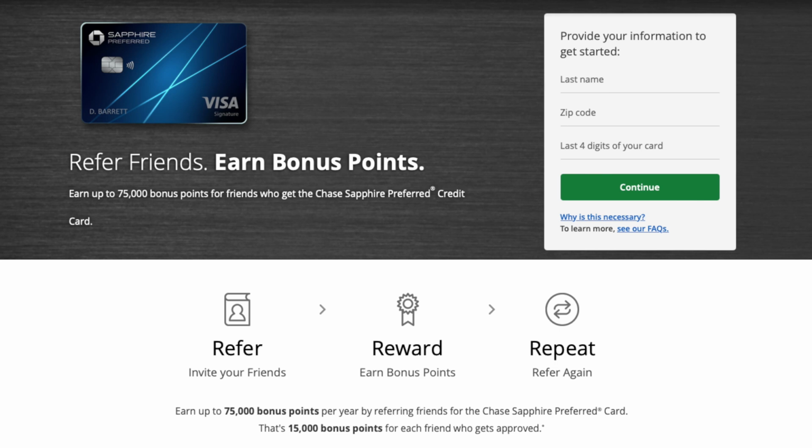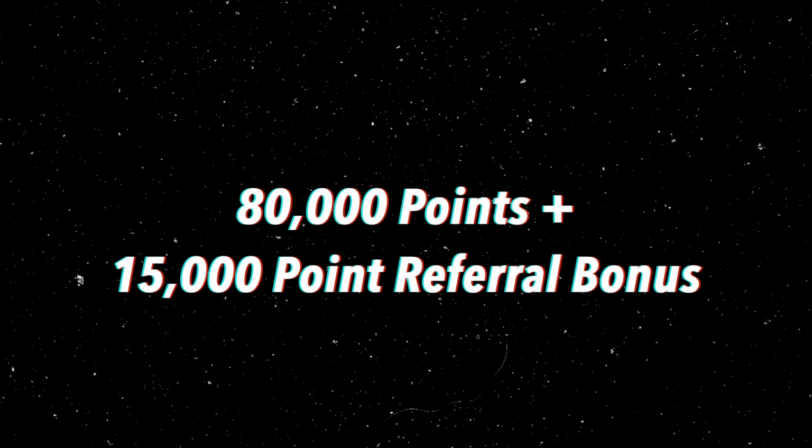That 2-person setup that I mentioned, if you have a significant other, a family member, or even a friend who is looking at getting the Sapphire Preferred, if they apply for this credit card and get approved via a referral link that you can actually give them, once they're approved, you will get a 15,000 points bonus for them being approved for this credit card using your referral link. And that's going to be on top of that 80,000 point sign-up bonus that you're going to get for getting the credit card yourself, meaning that you have a potential of earning a total of 95,000 Chase Ultimate Reward points.